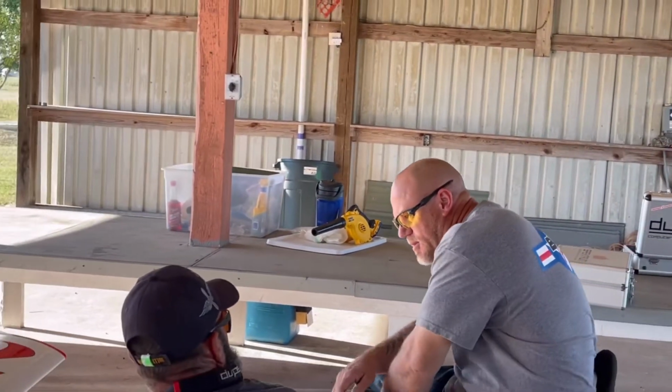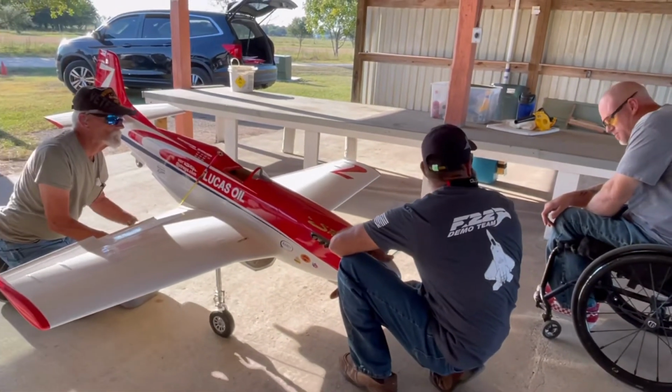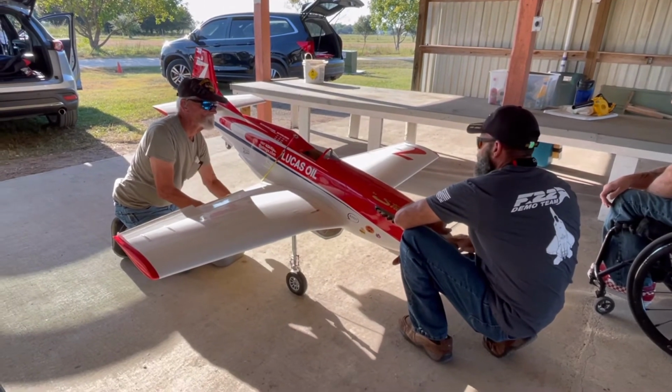Just going over everything, doing some final checks. The guys are getting it ready for the maiden flight, so there's a bit of nervousness and also excitement in the air.